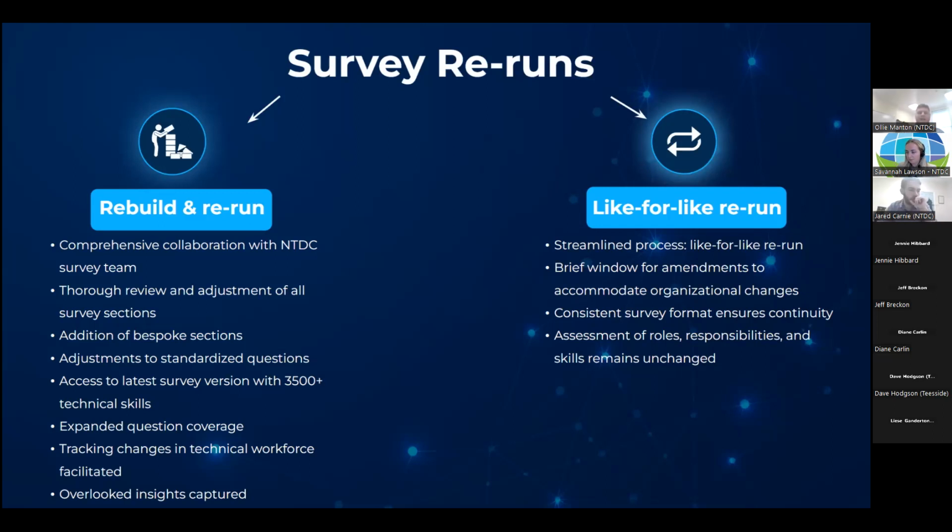You get access to our very latest version of the survey, which we're constantly building and improving, with 3,500 technical skills, as Jared mentioned earlier, and expanded question coverage. So anything that a university adds in that Jared and I think is really handy to have in the survey, you get access to that as well. And you get the tracking of the changes in the technical workforce, and we facilitate supporting you in that.